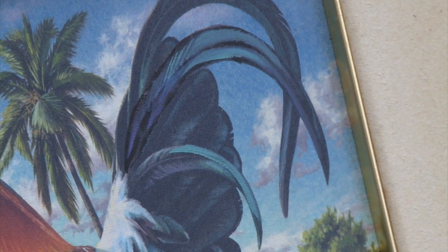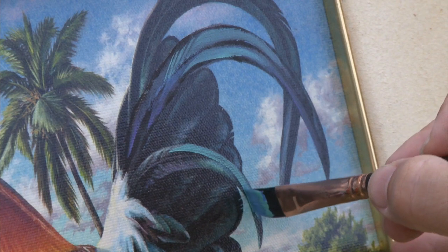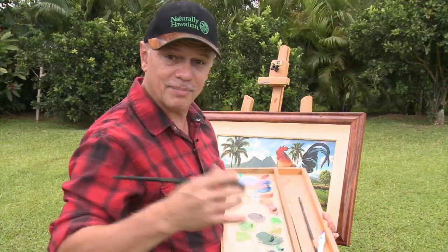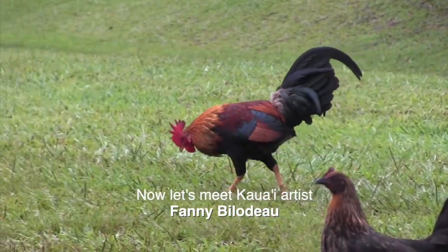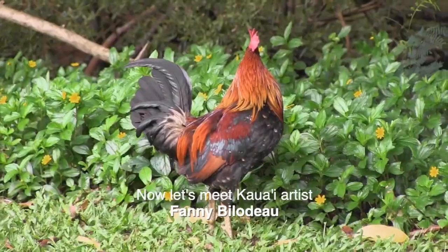There you go. So enjoying playing with these colors in those dark feathers produces a really nice effect. And that's how I get my rooster's feathers to look so shiny. And now let's meet an artist from Kauai named Fanny Bilodeau, who loves to paint roosters and chickens.